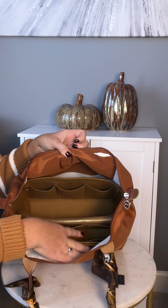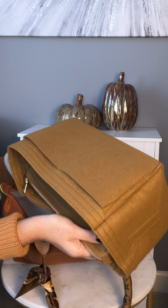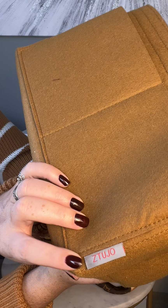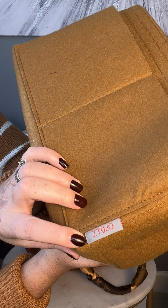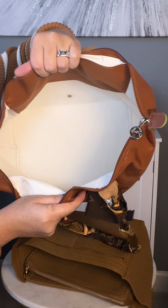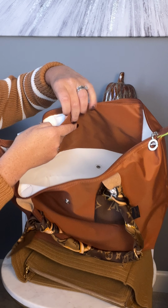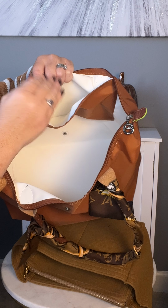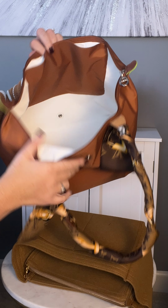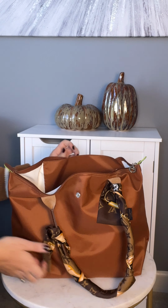Now I have this great organizer I picked up from Amazon, and it's the perfect color for fall. Again, organizers that will fit the large Le Pliage Longchamp bag, and this one seemed to be the perfect one for me. It is the most beautiful fit in the bag. So really gorgeous. I love to have an organizer, not only for organization purposes, but also to keep my bag nice and clean. And as I said earlier, love the side pocket for my phone or easy access to a credit card. And like I said, you really just can't go wrong with a Longchamp Le Pliage tote bag.